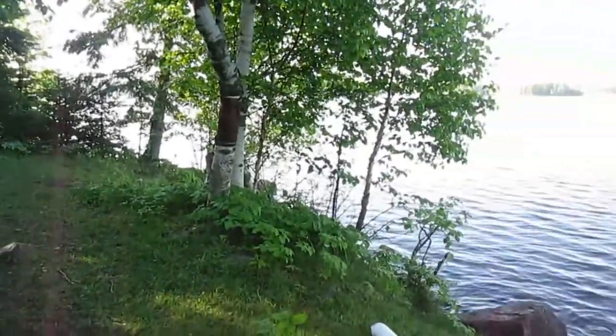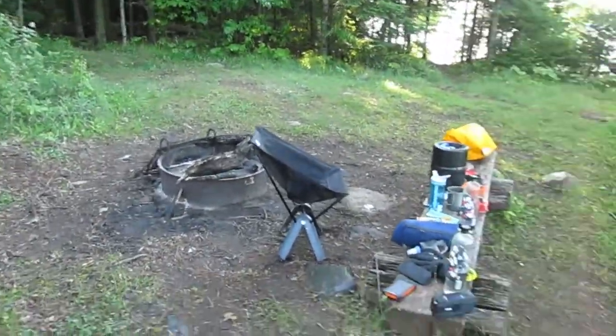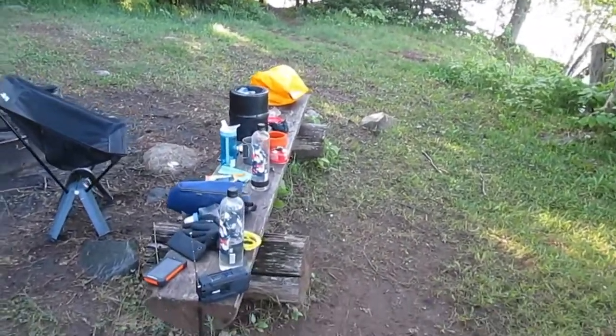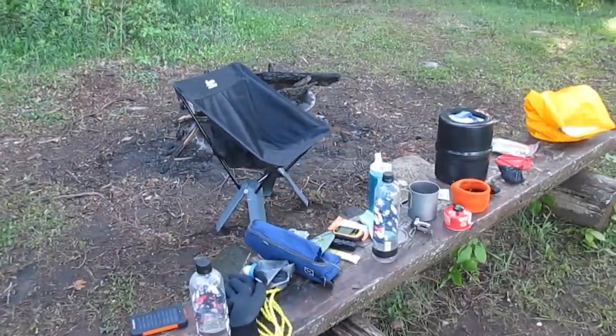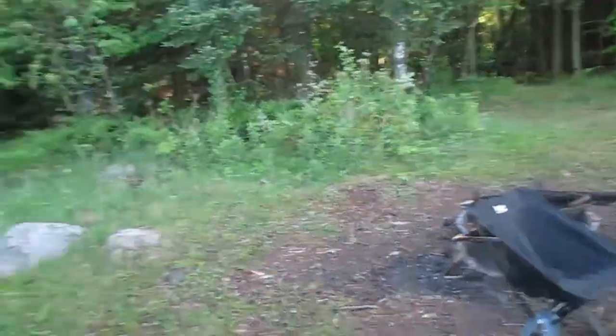Okay, if you look at this one, this is a rustic one. This is an R. It has a fire ring. This one actually has a bench, but they usually don't have a bench, they just have a fire ring. And again, the family ones have a picnic table. Otherwise, they're all the same.